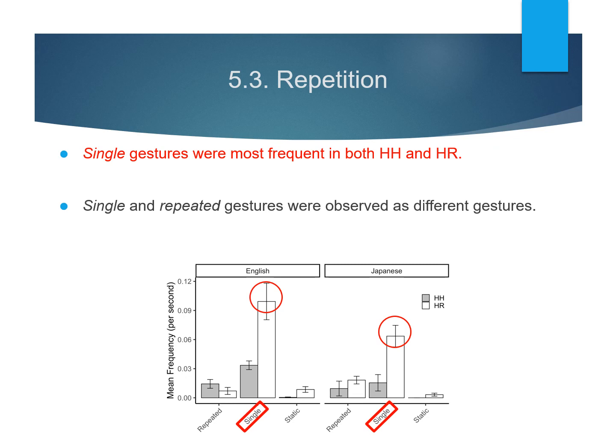Next, I'll talk about body gesture repetition. Single gestures were most frequent in both human-to-human and human-to-robot. Single and repeated gestures were observed as different movements. Single gestures were observed when participants leaned forward with each utterance to speak to the robot, or they changed their body posture. Repeated gestures were observed as swaying the body with rhythmic hand gestures or shaking legs from stress. Static gestures were observed when participants continued a head-forward posture for a few seconds.